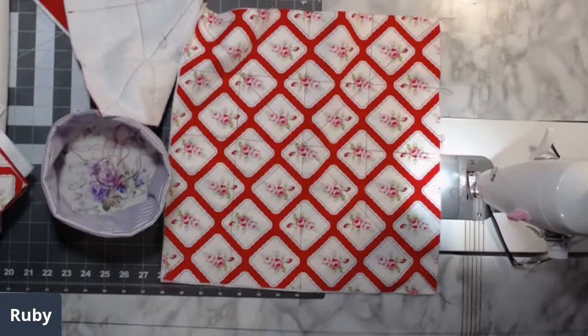Ooh, the perfect paint sealer. That's a cool book.